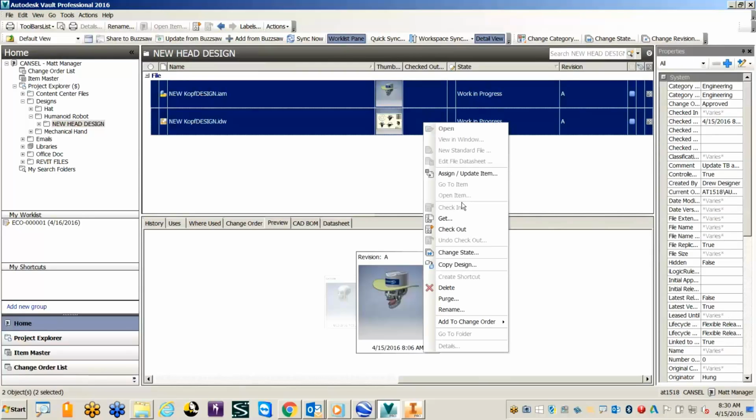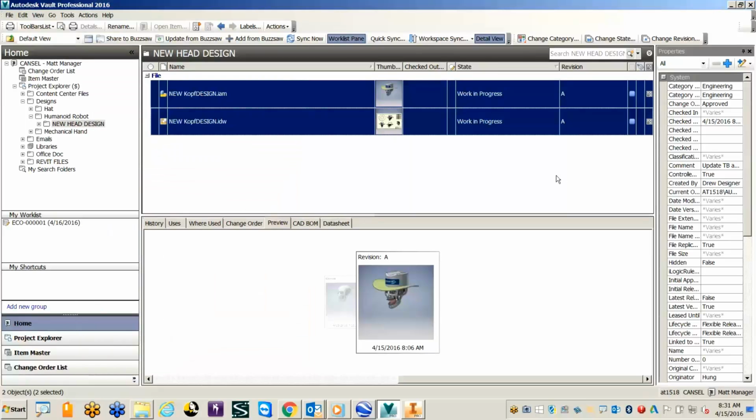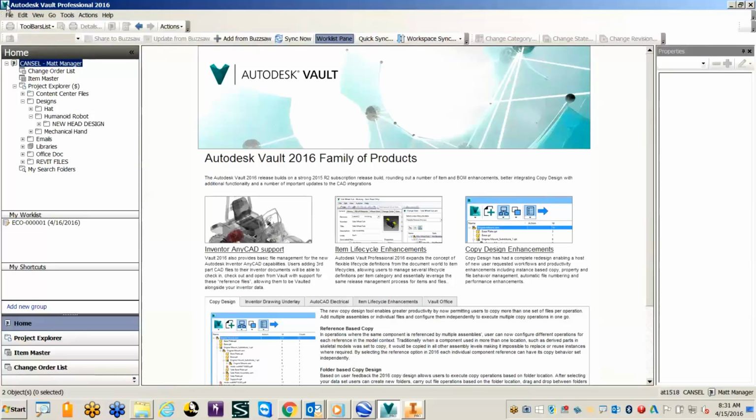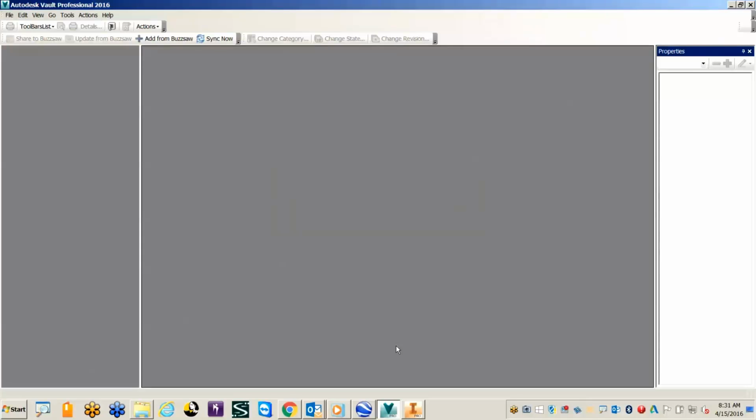Engineering receives an email from a vendor. They can check that directly using the Vault add-in in Vault Explorer. It ensures that the attached document is also associated with the new item assembly, just by simply dragging and dropping to associate the document in the item master. Manager is done with his job. He released everything to the shop floor and he logged out of the Vault.